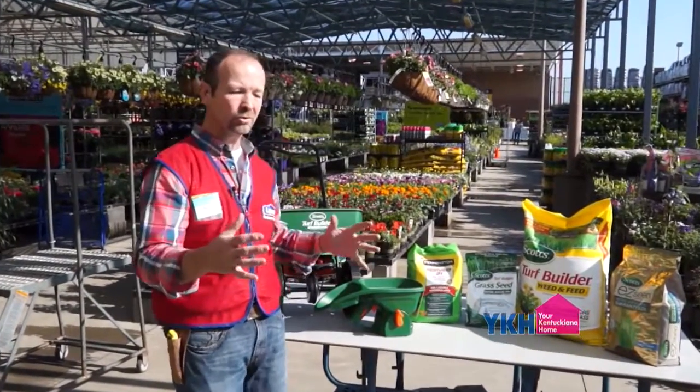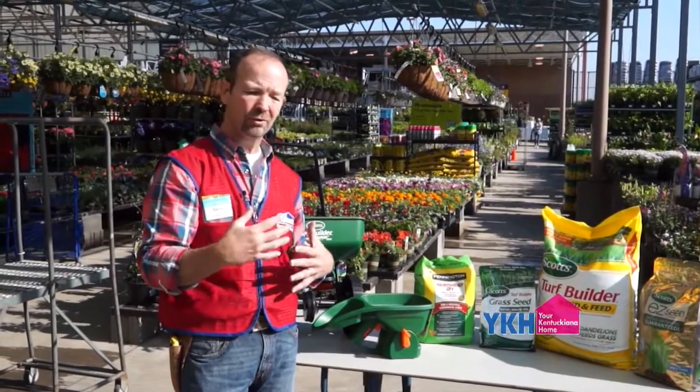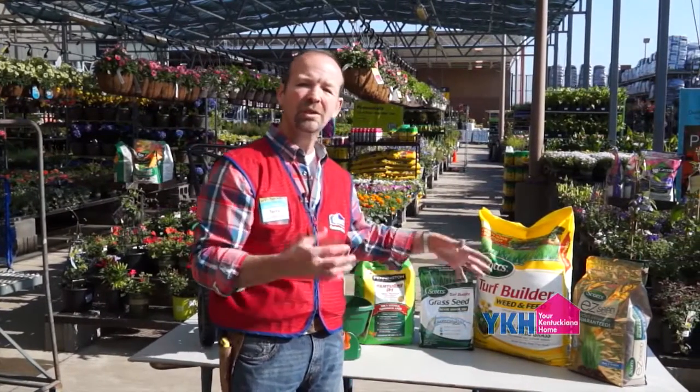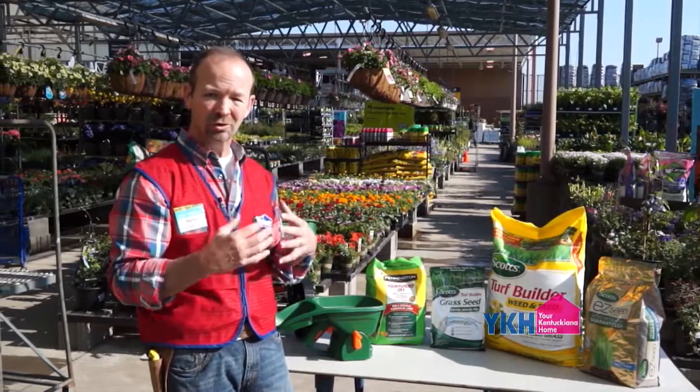What you want to do first is look at your soil, start to rake it, thatch it out, and get all of the dead stuff out of it. And if you see weeds coming in, the first thing we want to start with is you want to weed and feed. This right here will kill out the weeds that are germinating in your lawn and keep them from regerminating and get you started on your grass.